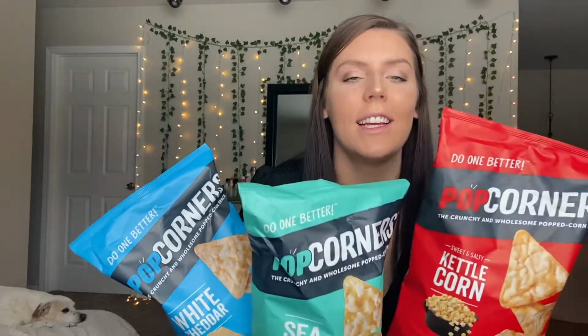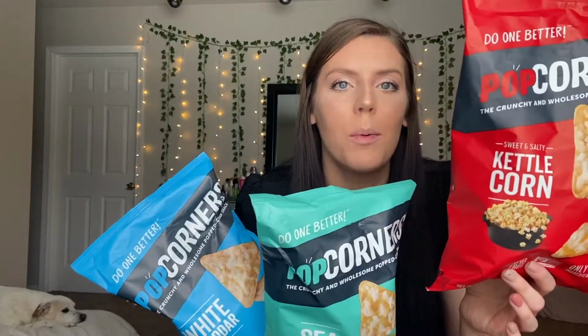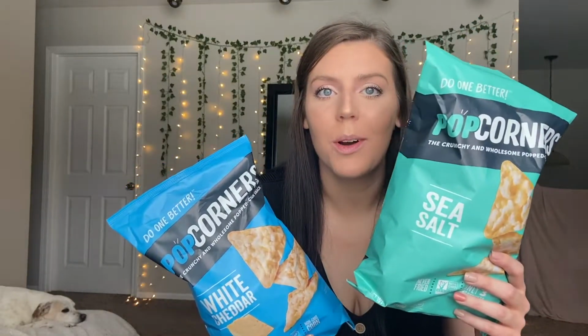But the smart points for these are 4 smart points for 17 of them. These are 3 smart points for 20 of them, and these are 4 smart points for 16 of them. So you get a good amount of chip. They're kind of like rice cakes, but better because they're really salty and they almost taste more like popcorn because they're made of popcorn. I just highly recommend these.